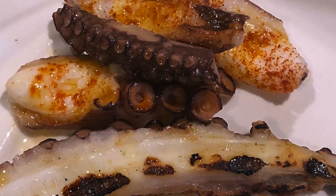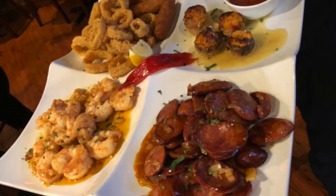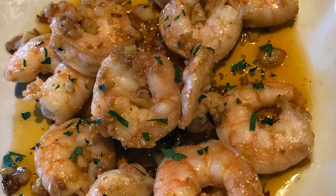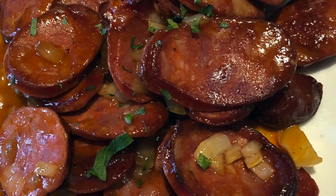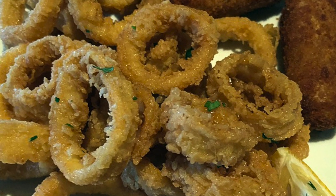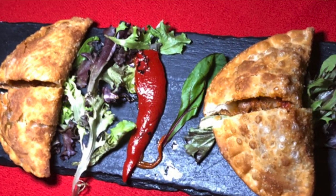Well, tonight we're gonna have an assortment of all of our specialty tapas, like grilled octopus or traditional octopus with paprika and extra virgin olive oil. We're gonna have a mixed appetizer platter, which is one of our famous entries to share, with our delicious garlic shrimp. We have the Spanish chorizo over there. We're gonna try our hen croquettes, our stuffed mushrooms with the seafood, the fried calamari, and our beef empanadas, which are excellent, homemade, by the way.